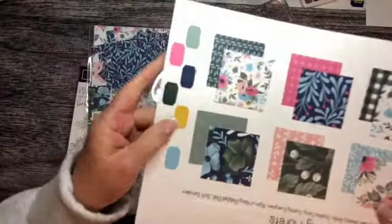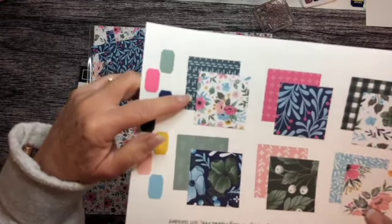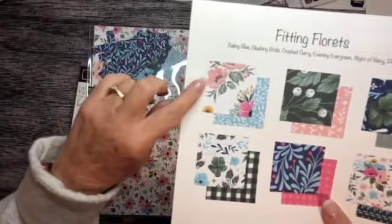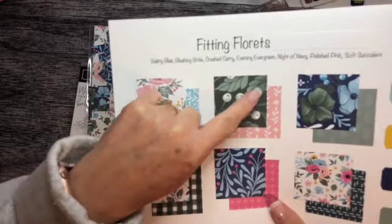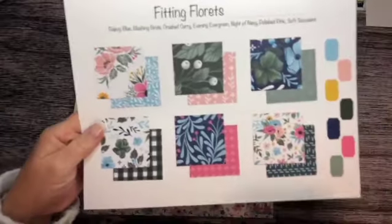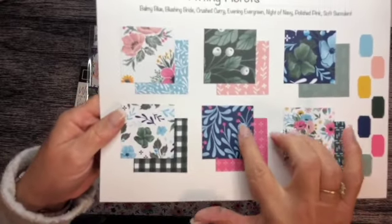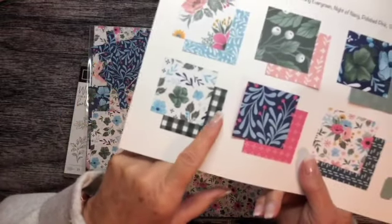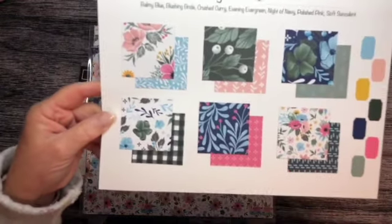So we have this floral with this evening evergreen and balmy blue. I have that upside down. And then we have a very similar floral, but it's larger, with the balmy blue little background. And then we have, this looks to me almost like mistletoe. I don't think it is, but that's what it reminds me of. And then this Night of Navy floral, and then another Night of Navy with the balmy blue and the polished pink, and then this white background floral with the evening evergreen gingham. So pretty. So I'm going to be using some of this paper tonight as well.